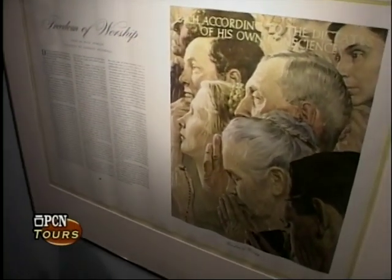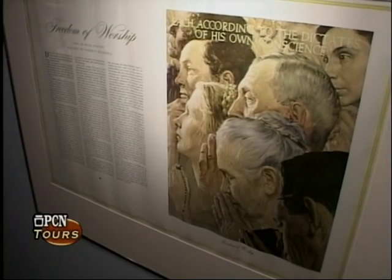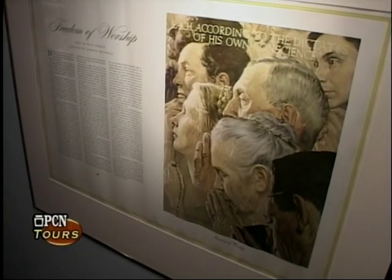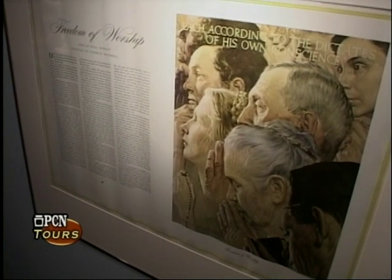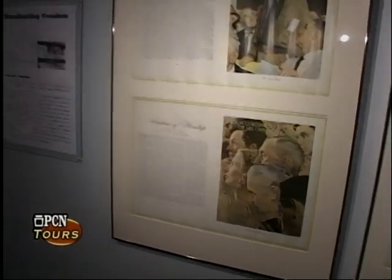So what they did with these four paintings, they took them on tour across America, and people would spend a little bit of money to actually see a real Norman Rockwell oil painting in person. By the 1940s, Norman Rockwell was quite a celebrity. In total, they raised $312 million for the war effort. So his idea definitely paid off.